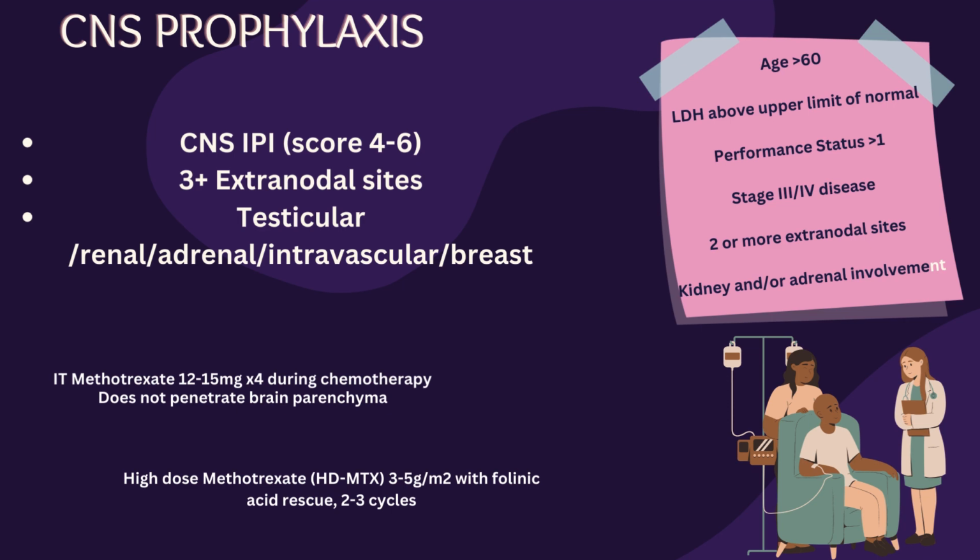So the BSH guidelines recommend considering CNS prophylaxis for patients with a relapse risk of more than 10%. So you should be thinking about offering it with a high CNS IPI score of 4 to 6, involvement of 3 or more extranodal sites, or any of these anatomical sites like testicular, renal, adrenal, or intravascular. But since the BSH 2020 guideline, there have been several important papers.